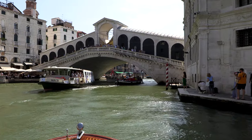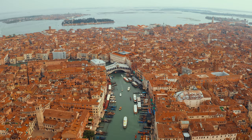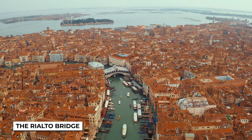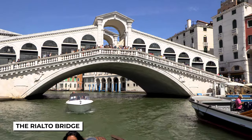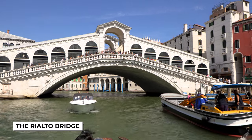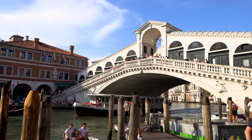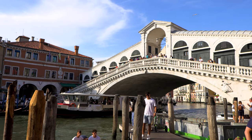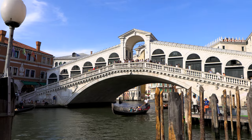A little further, we come to the most iconic location of Venice. You would have definitely seen this in movies or in a picture, the Rialto Bridge. The Rialto Bridge was first constructed in the 11th century and reconstructed into the stone bridge in the 15th century. This is a famous romantic spot for tourists to ride on a gondola.